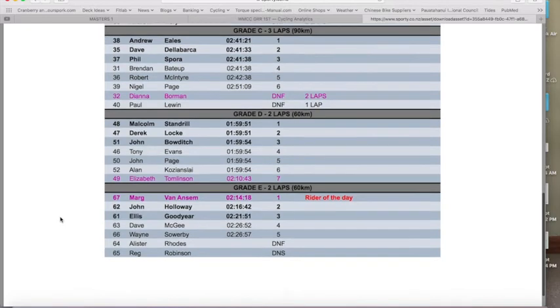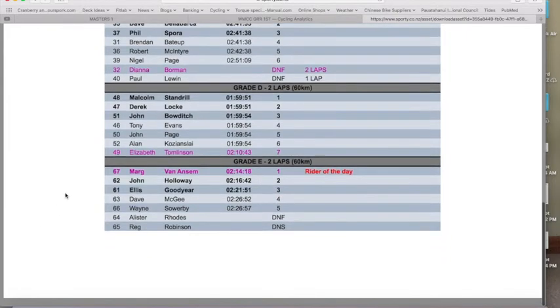Grade D, 2 laps, 60 k's, Malcolm Standrel sprinting with Derek Locke, John Bowditch. It looks in D grade like what happened is they just all stayed together. Everyone was on a similar level, and Malcolm Standrel, Derek Locke, John Bowditch, Tony Evans, John Page, Alan Kosciuszko, all sprinting it out. Only a couple of seconds separating all those guys. So congratulations for being first across the line, Malcolm.